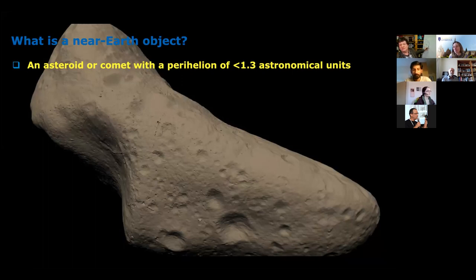I don't really care about this one, because it does come close to the Earth, but if I think about the scale here, it will still be millions of kilometers away from the Earth, and it may never become dangerous. And we'll talk a bit about the difference between a near-Earth object and what I call a threatening object, which is an object which has a computed impact probability later.